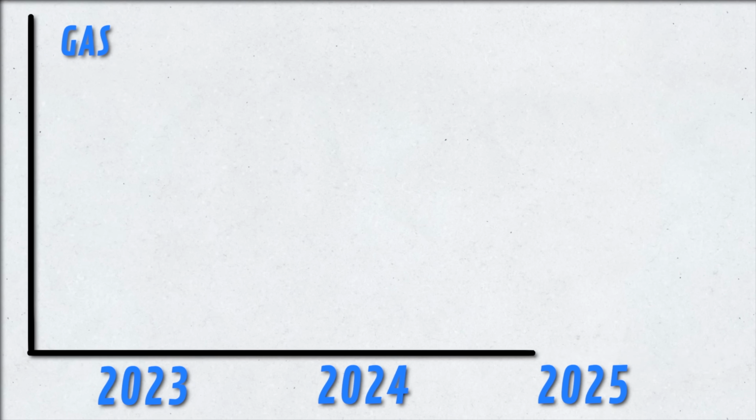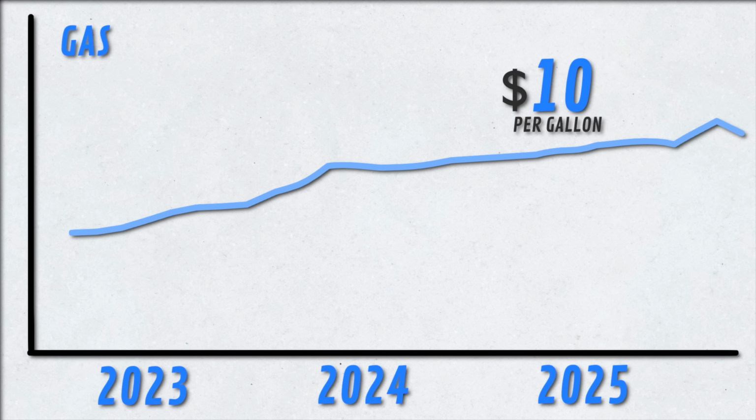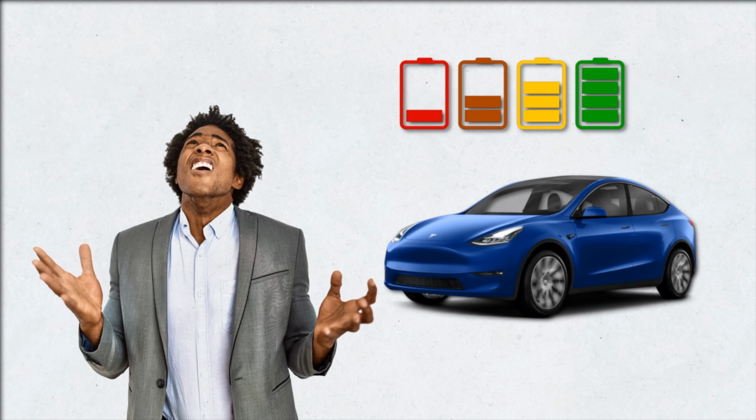If you believe that gasoline prices will continue to rise, try the simple math exercise we just did today. But try it when gas prices go up to $10 a gallon. But remember, when gas reaches that high one day, the cost of electricity will too, so it'll cost you more to juice up your EV.